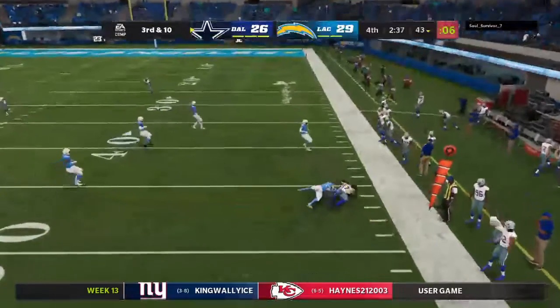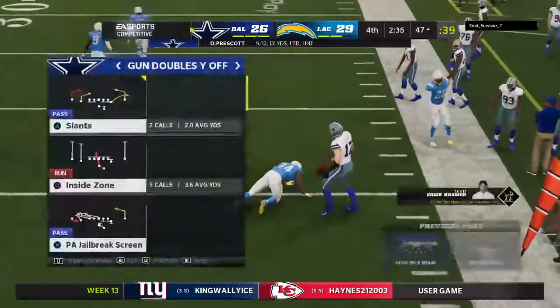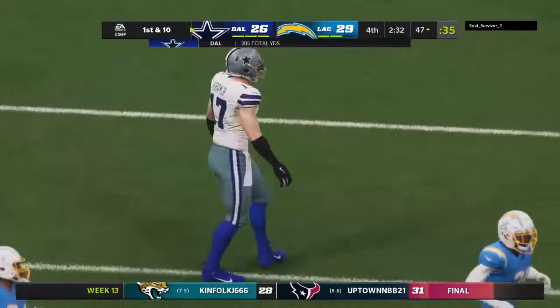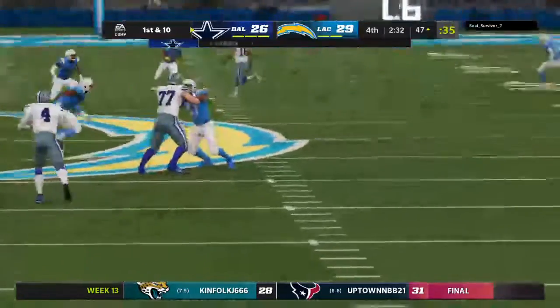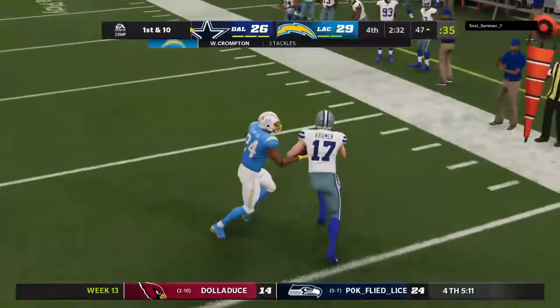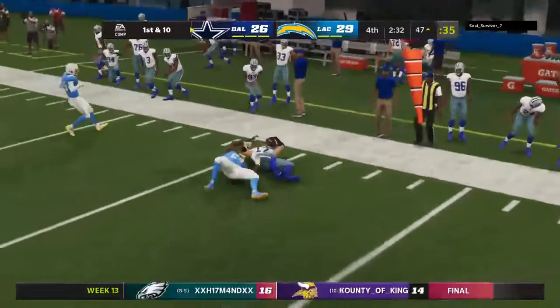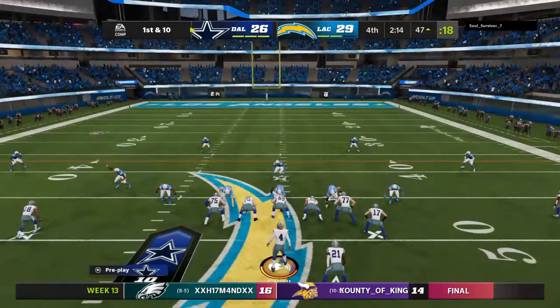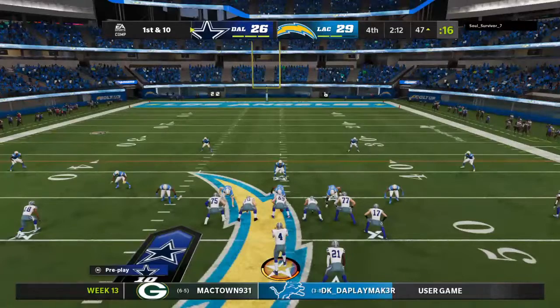Prescott finds his man, complete. It's Kramer, and he will have a Cowboys first down as they're able to get the third down conversion. And here we are in the fourth quarter, partner, and watch them drive for what would be a go-ahead touchdown. And you and I both know this is where you need a quarterback who can keep his cool back there, not just for himself, but to keep the rest of the team relaxed too.